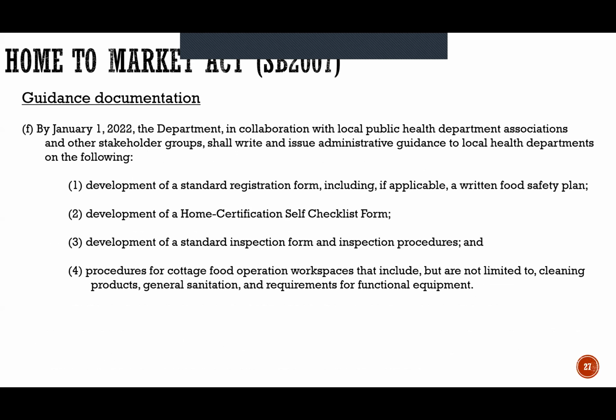So under the act itself, there were some requirements for guidance documents. There was a creation of a standard registration form, development of a home certification self-checklist, a written food safety plan, which is going to be used for fermented and acidified foods, the development of a standardized inspection form, and then also kind of a process behind that, and then general information provided to the cottage food vendor, cleaning products, sanitation, and just general guidance, which is currently being worked on right now.